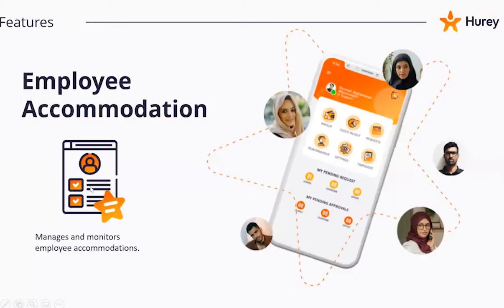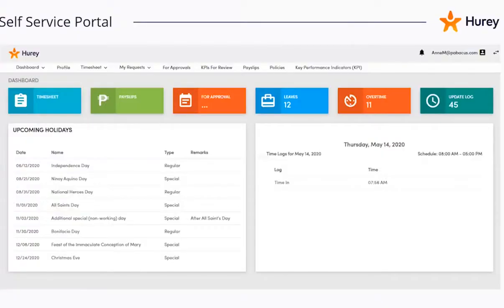Right, and also for the UAE, Hooray has an employee accommodation module where you can manage and monitor your employee accommodations. When your staff log in to Hooray, this is what they're going to see. They can see everything about their employment, their timesheet, their payslips, anything that they put forward for approval, the number of leaves that they have, and so on.